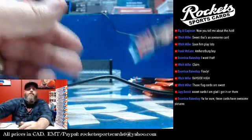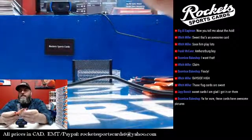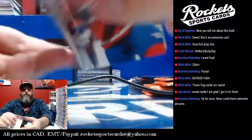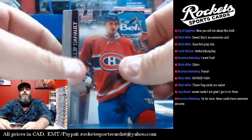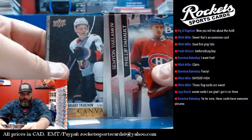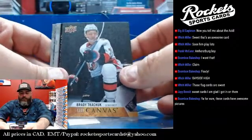Looks like 6 packs left in the first box. This will be a long haul, guys. Hopefully you guys stay tuned for a while. Probably about 20 minutes per box. I will get moving a lot quicker. I'm just doing a kind of a walkthrough of the inserts. Once we see them over and over again, I won't have to announce them all.